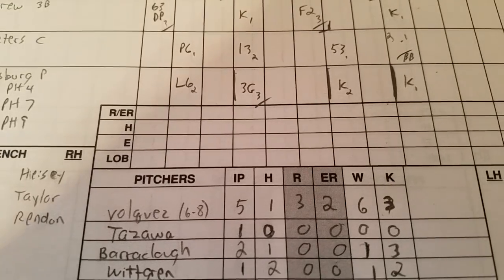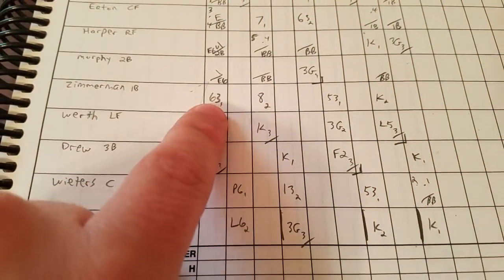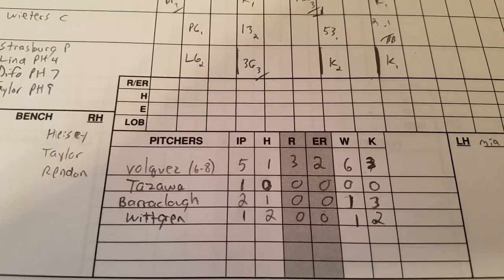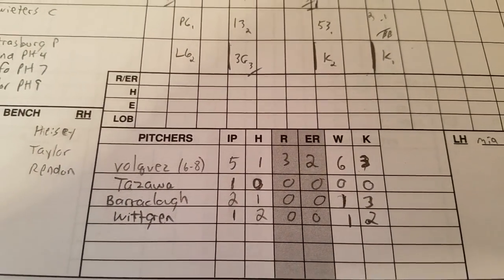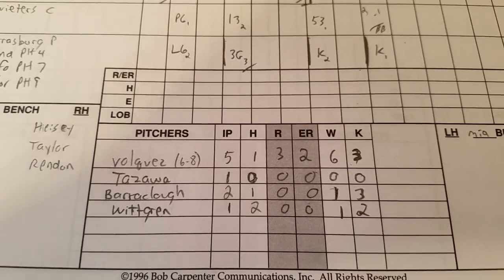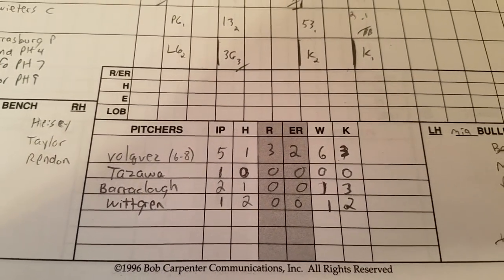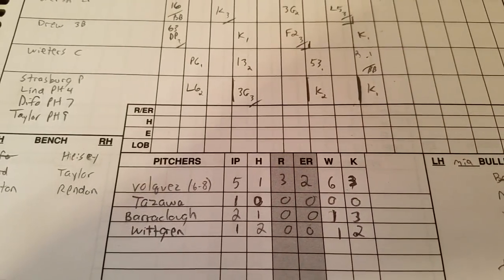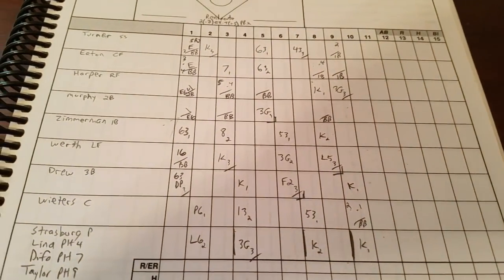So 3 runs, 2 were earned because there was the 2-base error on Hechavarria that allowed that 3rd run to score unearned. Then Tazawa pitched the 6th. Barraclough went 2 innings, 7th and 8th, giving up nothing. And then Whitgren pitched the 9th. Struggled with 2 hits and a walk to leave the bases loaded, but then got out of it to end it by getting Harper to ground to first with the bases loaded.